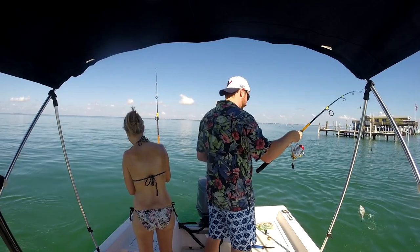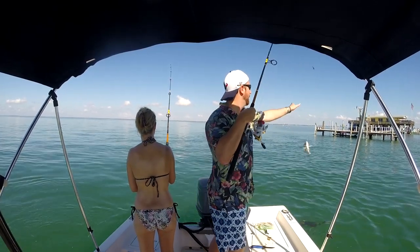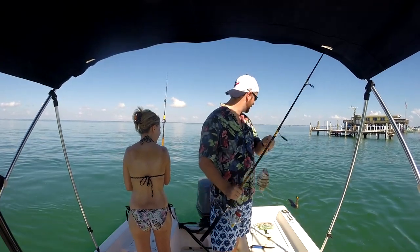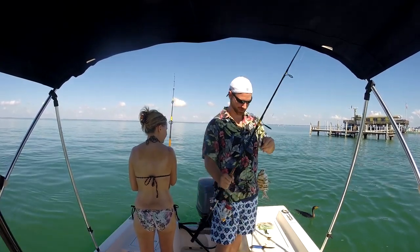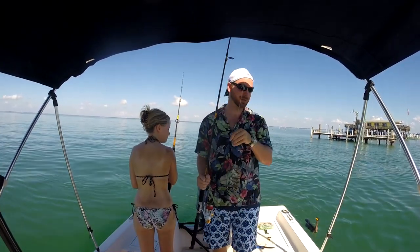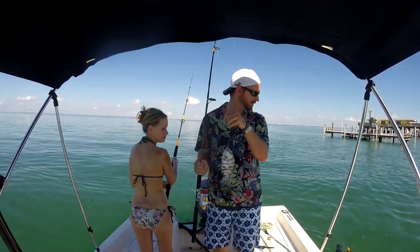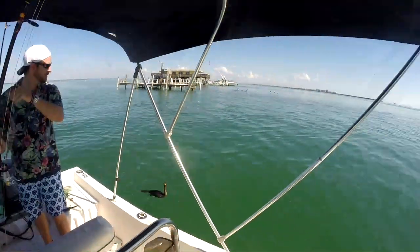You see the bird there, I'm not sure if that's a cormorant or an anhinga. Anhinga trying to take this jolted porgy. Had to watch the birds, that was kind of interesting. But anyhow, hope you enjoyed the video.